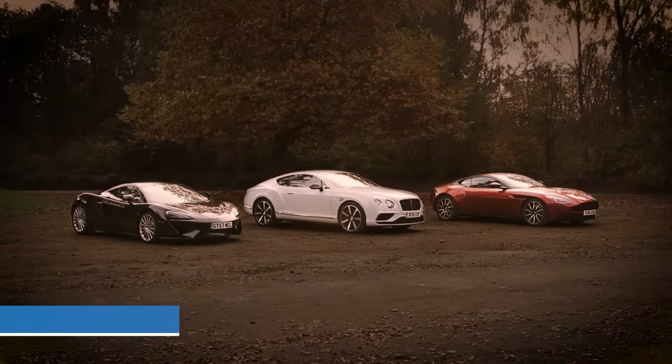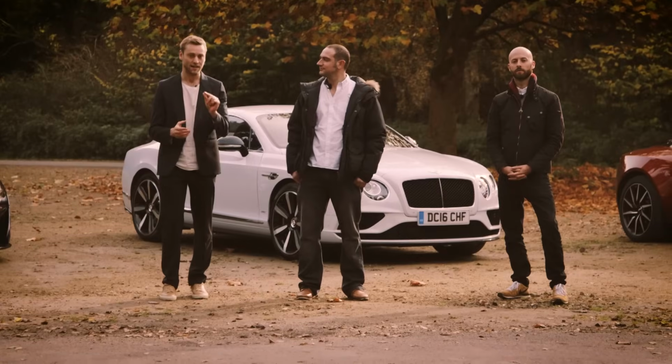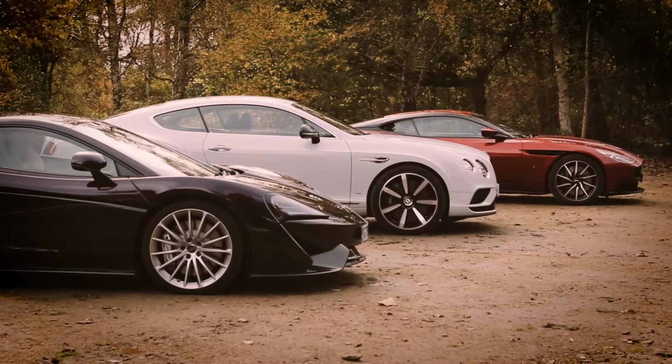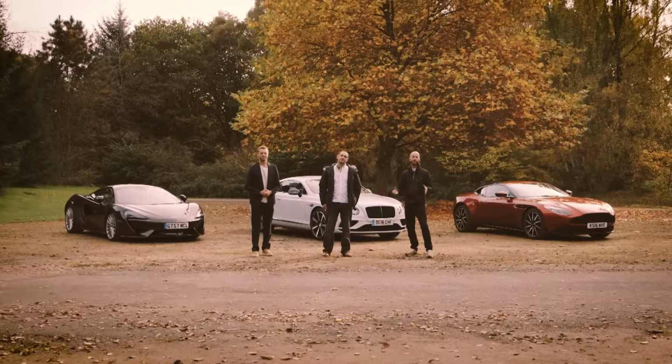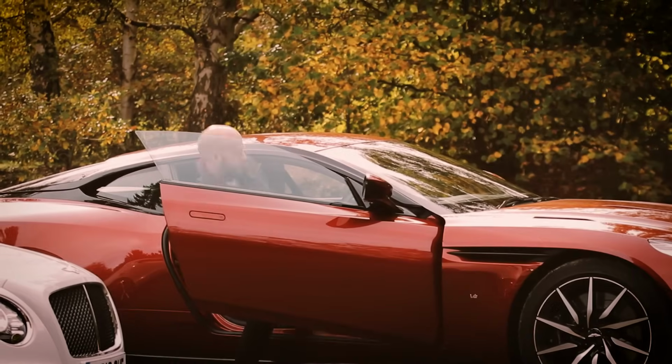So here's our trio of hand-built British GTs, all with a very individual take on exactly the right formula for travelling in speed, style and luxury. So with that in mind, it's time to find out if these 3 cars can carry us all in total comfort from here in Crewe near the home of Bentley, north of the border to the Scottish capital and our first stop.